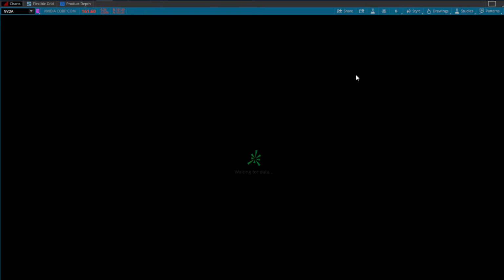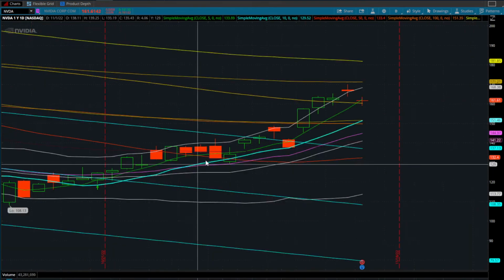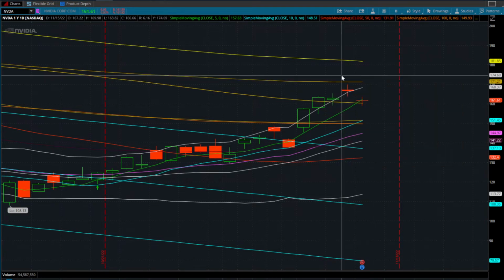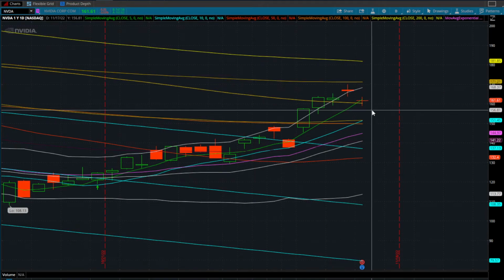Now, if we look at what's going on here with the daily candlesticks, let me zoom this in a little bit. I don't like this candle here that got rejected. I believe this is a 200 EMA. So if we look at this line here where we got rejected yesterday, we gapped up, ran into the 200 EMA, and then gapped down today.